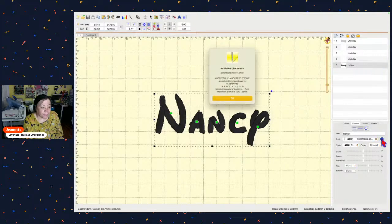Click on that and it's going to pop up this. I know it looks really small on your screen, but it says available characters. Then it has all the capitals, all the small letters, then the numbers 1 all the way through 9, and it even has some symbols underneath. Not all fonts have all this information in there.